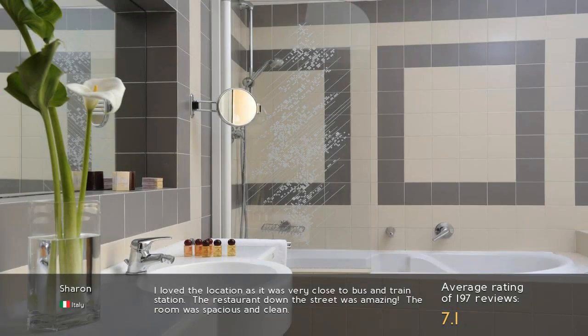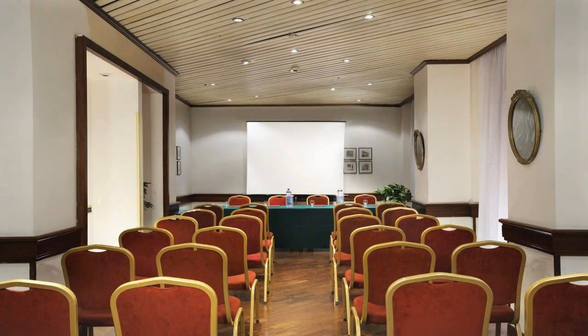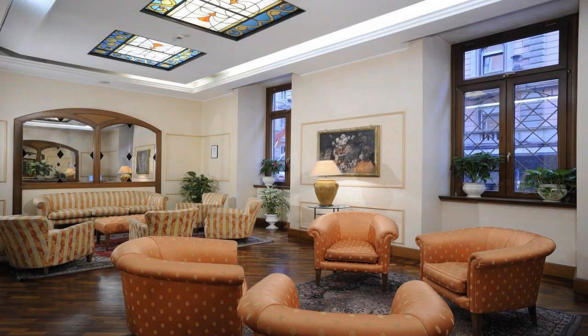I love the location as it was very close to bus and train station. The restaurant down the street was amazing. The room was spacious and clean. Great location.